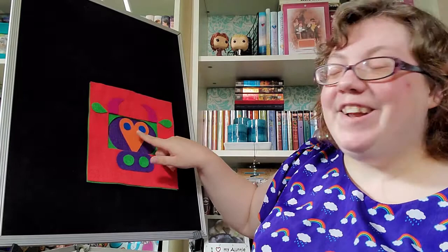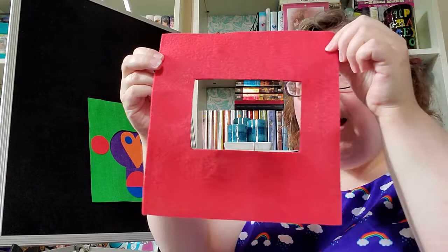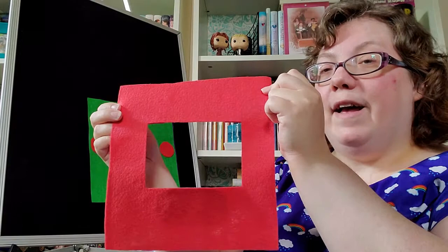Excellent. Let's see. This is kind of a harder animal to talk about because it's not one that we see very often. It might look a little bit like a cow, but there are these horns up here that make it an ox. Let's see what shape the ox shows us when we take him away. It's a rectangle. Four sides, just like the square, but this one has two long sides and two short sides.